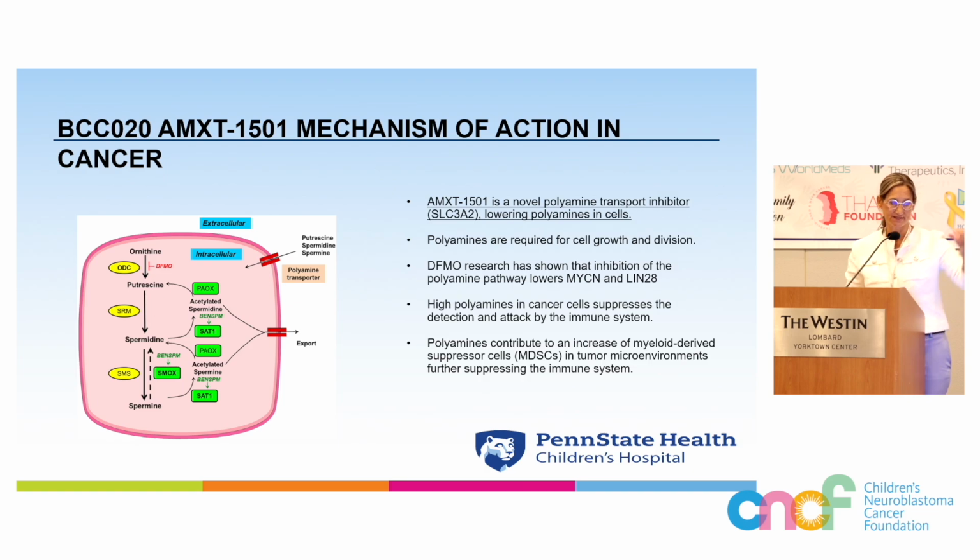Really, how this works is DFMO inhibits the polyamines inside the cells, but cells can also get polyamines from the outside and bring them in. There's a polyamine transporter that does that. AMXT blocks that polyamine transporter. So combining the two, the neuroblastoma cells can't get polyamines inside because of the DFMO, and they can't get them from the outside because the AMXT is blocking it. So it completely starves the cells of polyamines, decreasing the MYCN even further, decreasing the LIN28 even further.